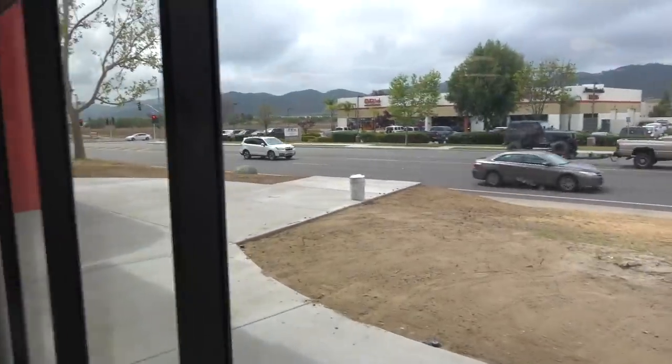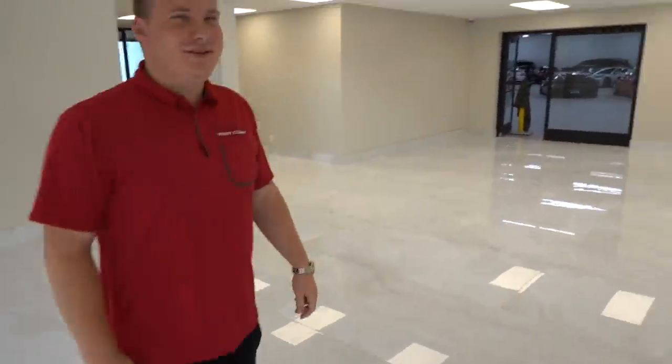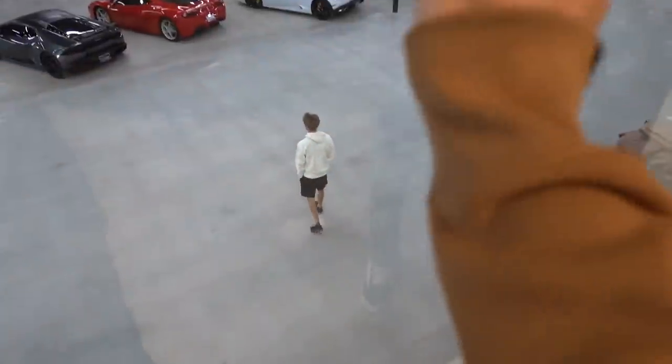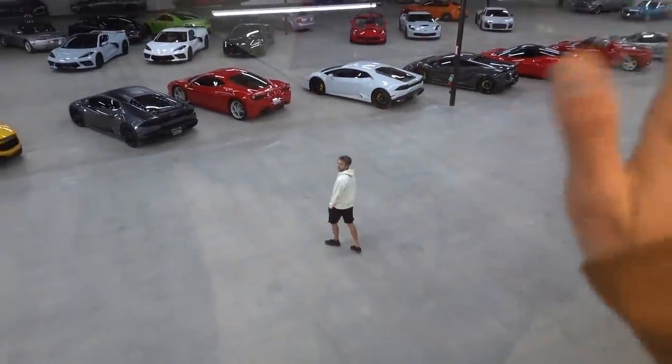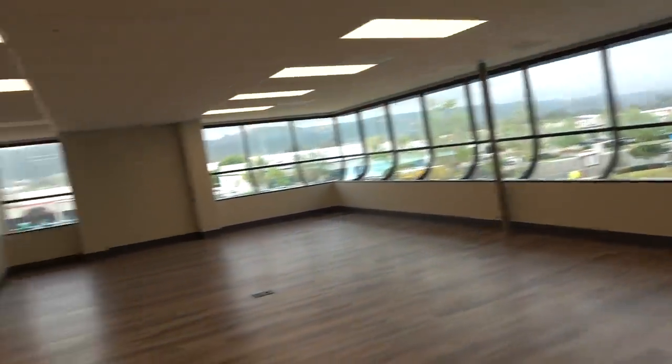Whoa. So this is the office, showroom, inside office. So when you do your financing on your million-dollar car, you can sit here, you can stare at the floor, you can see yourself. Look at Danny down there. Oh my gosh. Look at this. He just works so much, he needs a shower in his office. I have one too. That's awesome, dude. That's actually super cool. Now all you need is a little gym setup over there and you never have to leave.